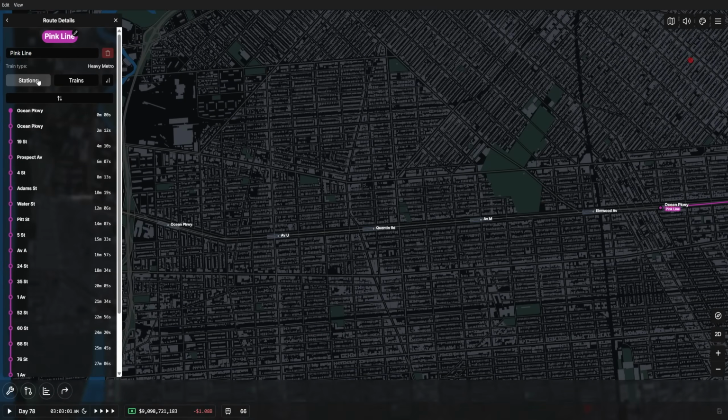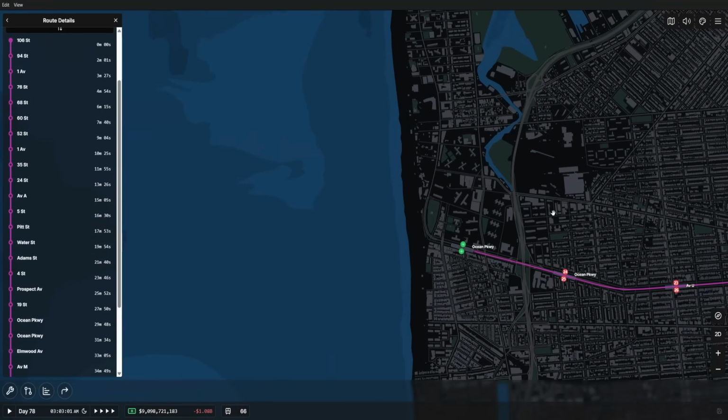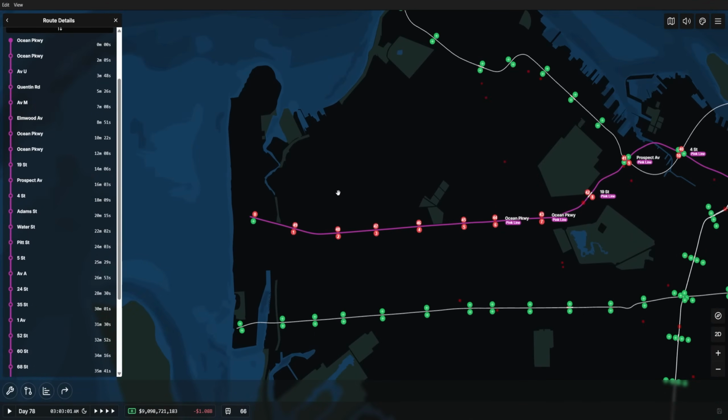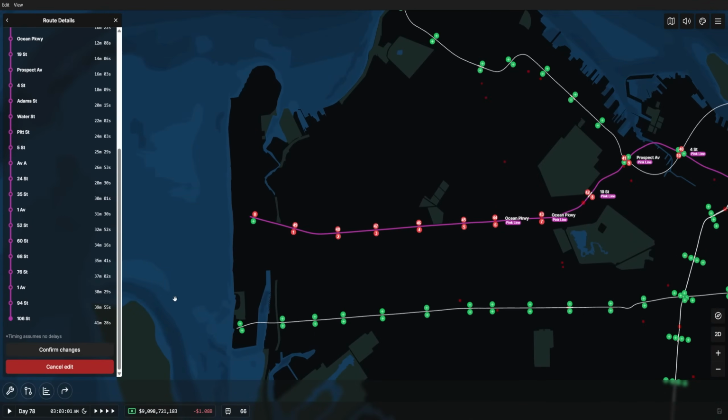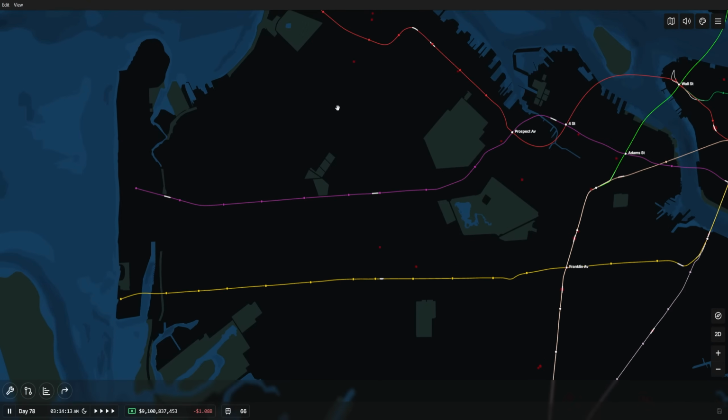Right, let's now edit this pink line, and then we're pretty much back to where we were originally, but now we've got better crossovers for our elevated run. So this is going to be interesting. Right, they're all confirmed. One last one there, and I think we're now good to go. Confirm those changes. Back into play mode then, as they can now fully extend all the way down.